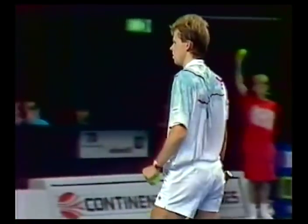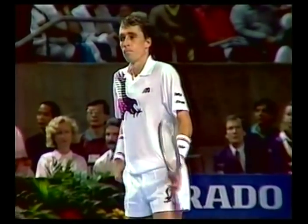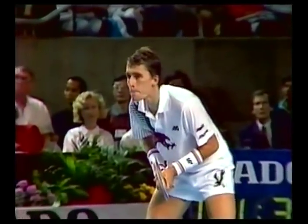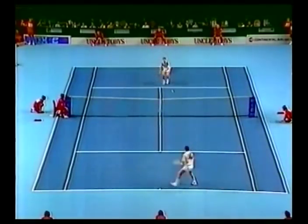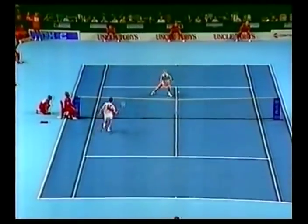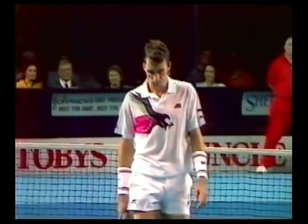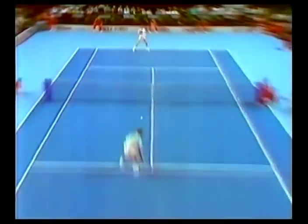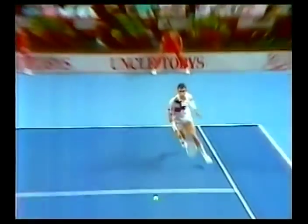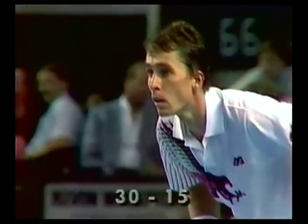So Edberg mixing up that second service pretty well now. Lendl being surprised by a couple of serves to the forehand. Whatever you can do, I can do better, says Lendl. Well, an excellent return of serve coming over right at the feet. He had to half volley that. Notice how Lendl decides to take this on the forehand. Felt he had more touch on that side when that ball is low and close to the net.